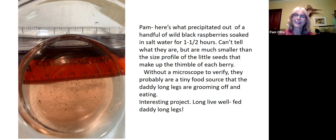So she went for it. She said, sure, I'll give it a try. She went and picked a bunch of raspberries and she soaked them. She was careful to leave the daddy longlegs back in the berry patch, but she did find a number of things that, I know those look like little seeds, but they're not.